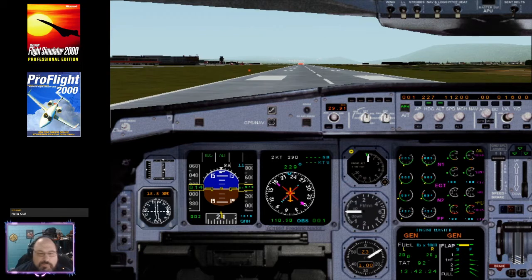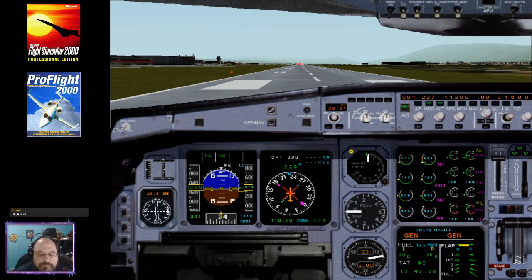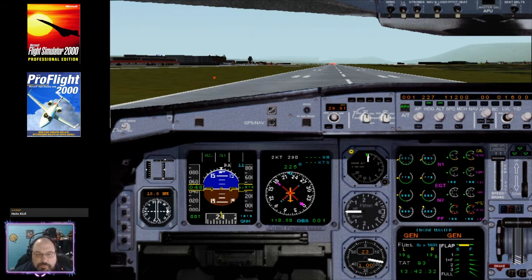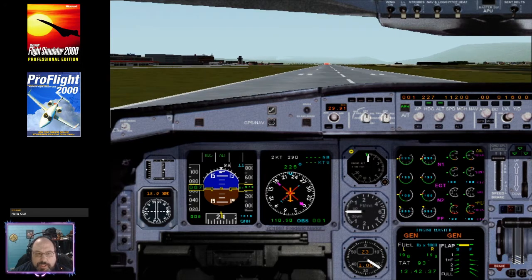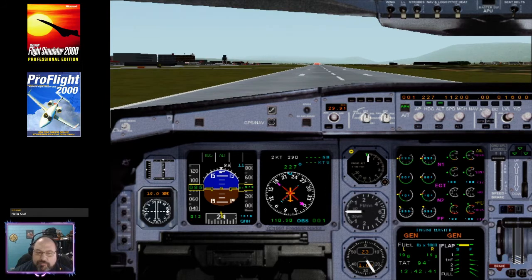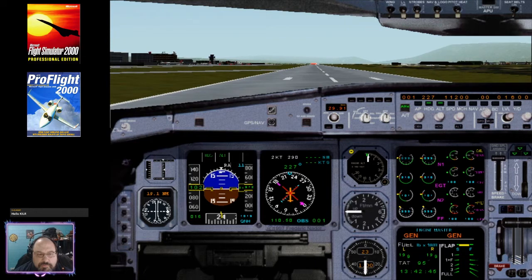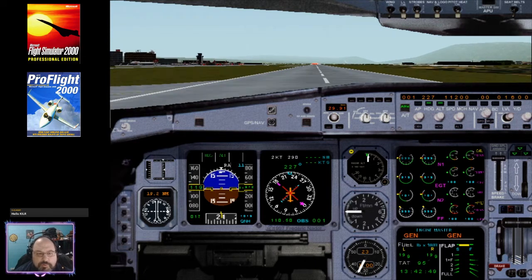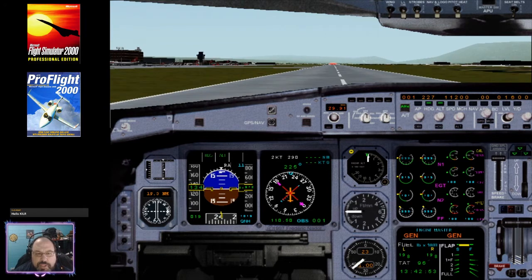Hey, you're just in time for a retro flight here. We're flying the same exact flight that we did on X-Plane, and we also did Microsoft Flight Simulator 2020 just before this. So flying from Geneva, Switzerland, to St. Catherine.